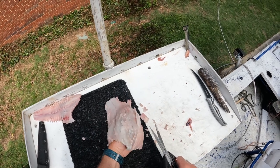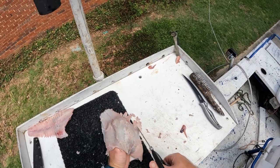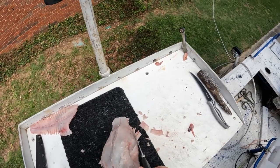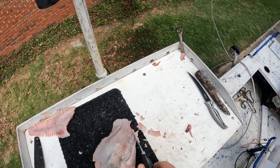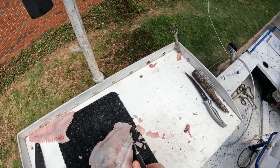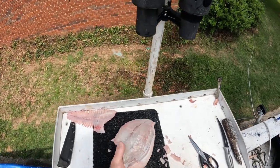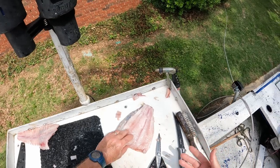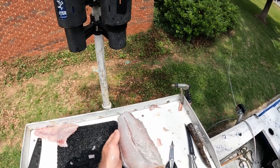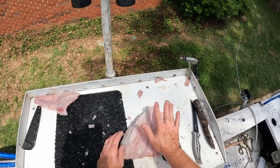Y'all ever seen anything like this? I call this the ultimate stuffed flounder. Now we have a 100% deboned doormat flounder right there. Now I'm gonna leave him like that. I'm gonna get inside in the kitchen. We're gonna pat him dry.